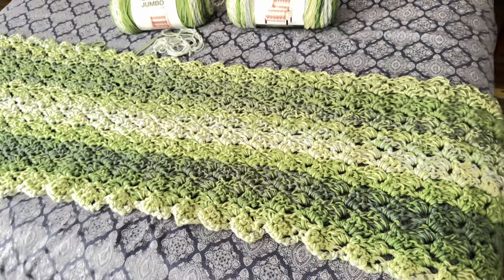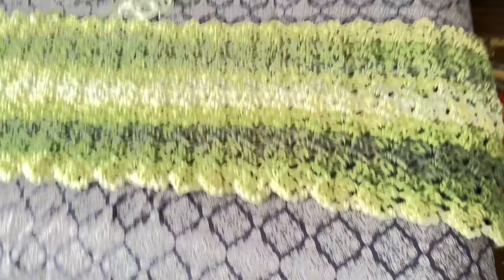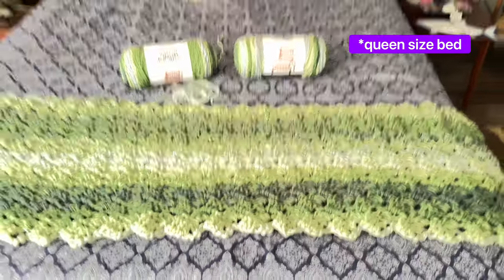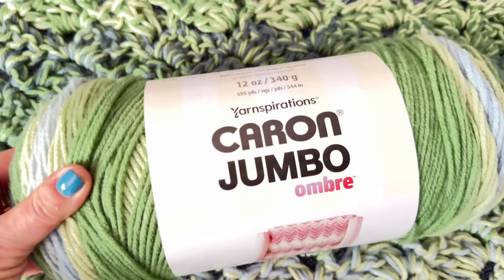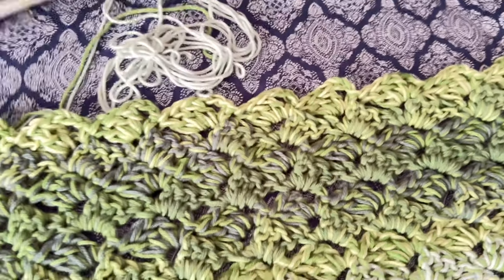This is the progress I am making on the crocheted blanket I started last week. I wanted to show you this because I am making it for a full-size bed, okay? And this is one skein of yarn. Yeah, I know you're seeing two, but it's because I'm doubling up the strands. I'm currently using the Caron Jumbo Ombre here. But all of this is all of this.